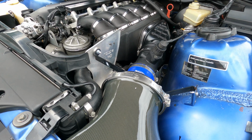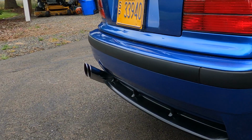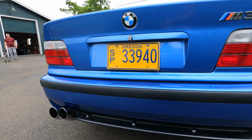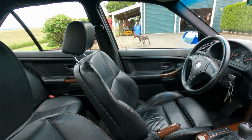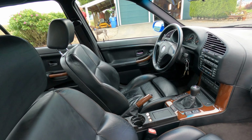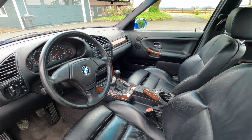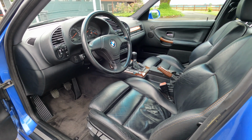The intake has got a Grupp M carbon fiber intake. The exhaust tips are a Japanese style upturned Super Sprint. Even has Sumitomo tires on it still. Black interior. Car's got about 146,000 kilometers on it, so it is in Euro gauges. Only reads kilometers per hour, so I have to do a little bit of conversion.